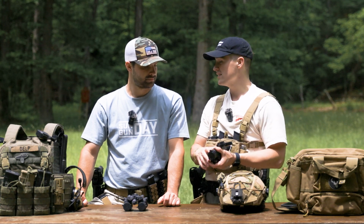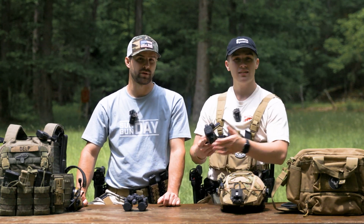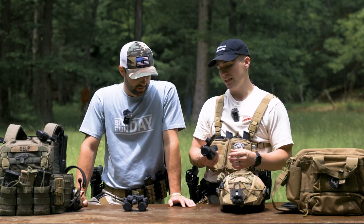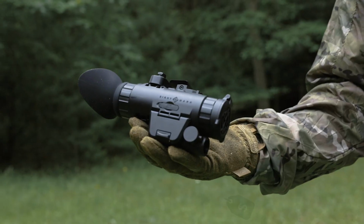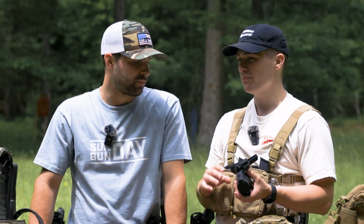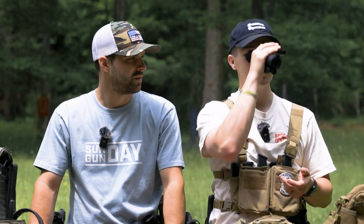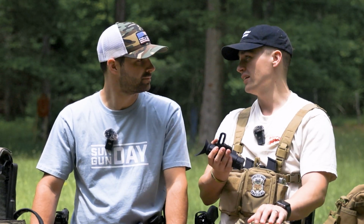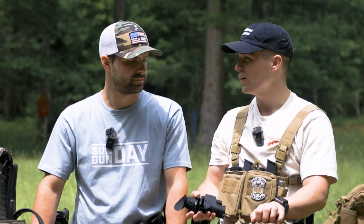But where this really shines is the price point. Yeah, most people don't want to dump that type of money into it, so it's a more affordable option. At $700, if you're taking this hunting, or you're just going predator hunting, or maybe just scanning with it in your field, and you're not doing a lot of tactical training with it, it really shines there.